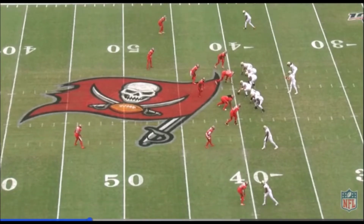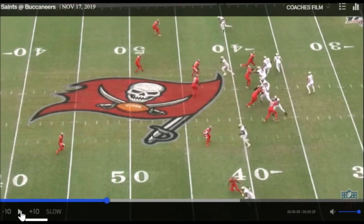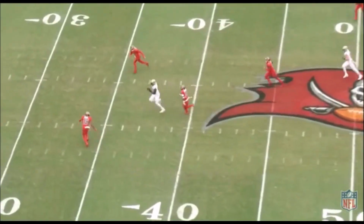You know, that's one of the biggest things. That was one of his pluses coming out of college, is he's fast. He didn't have the best hands, but he was a fast guy, and he was really big. And he had a great game today, and right here he just wins the hand fight immediately when he breaks on him, and Drew sees it immediately and puts it on him in stride. And Cook just breaks away for a nice 30-yard gain.